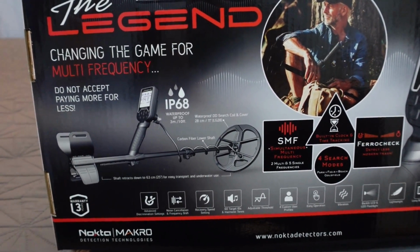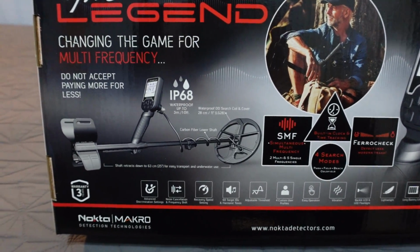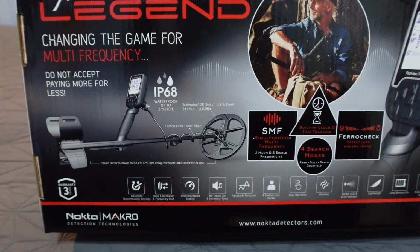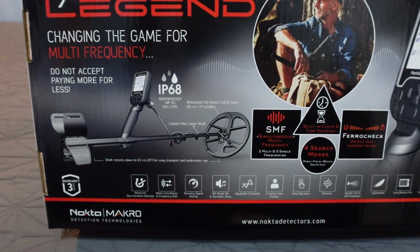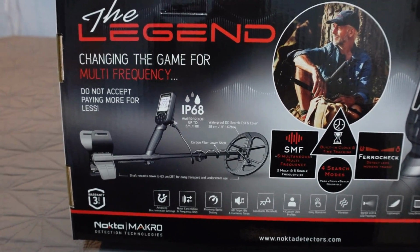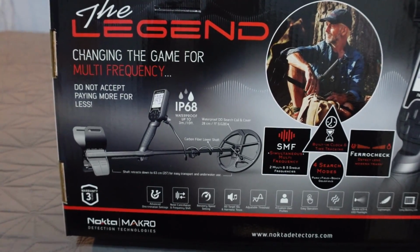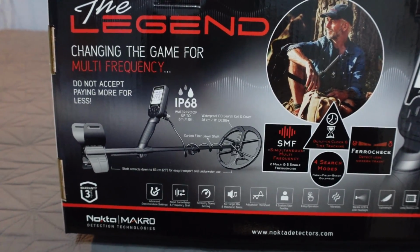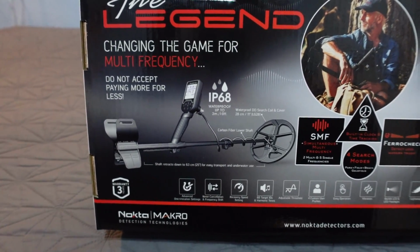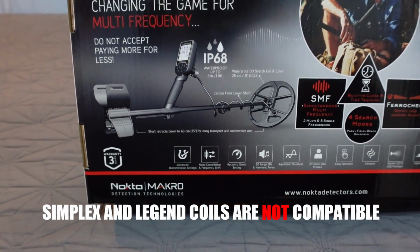Carbon fiber lower shaft. It does fit the Simplex. It's the same lower shaft as the Simplex. So everything here is a direct upgrade path from the Simplex. Brilliant move on Nokta-Makro's part, in my opinion. If you own a Simplex and want to upgrade to a multi-frequency, this is a no-brainer, in my opinion. I see no other reason to upgrade from a Simplex to anything else if you like and enjoy the Simplex and want to upgrade into multi-frequency. It accepts the same lower shaft and everything. It feels the same. It's the same ergonomics, yada yada.